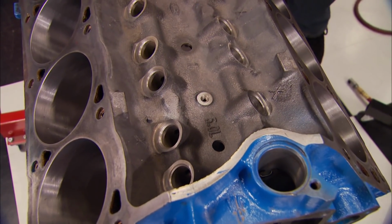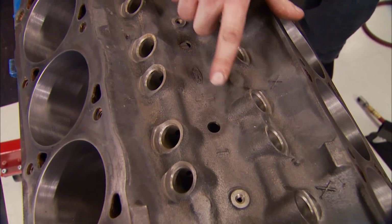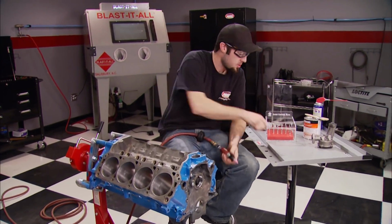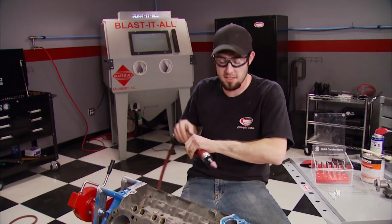This 5-liter Ford has a good oiling system. However, the oil return holes here in the lifter valley have sharp edges and raised points that can slow the oil down from getting back in the pan. Now using the grinder and the stone, I'm going to chamfer the holes in the valley so the oil has a nice smooth passage back to the pan.